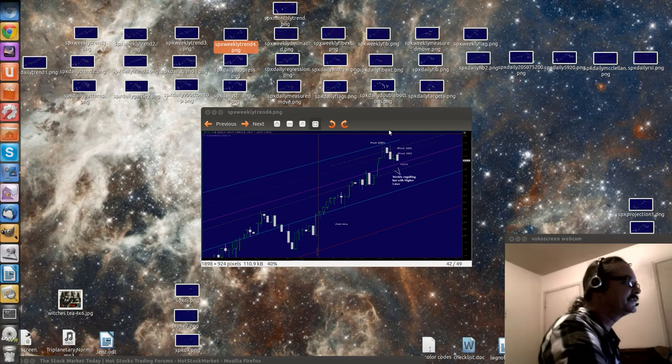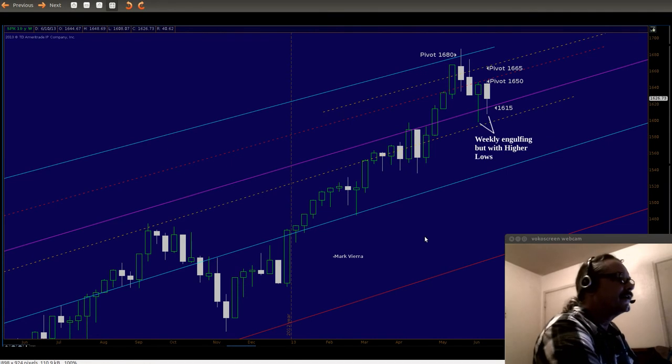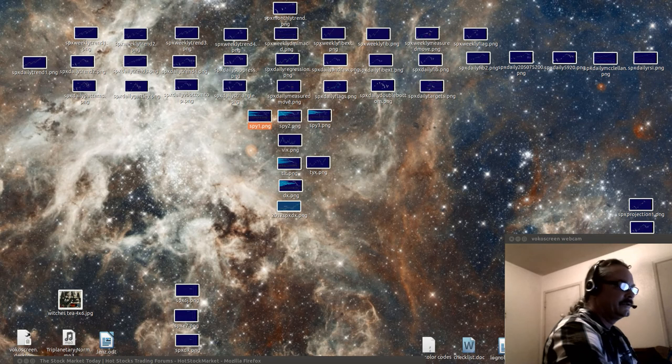Alright, moving on to the weekly. Alright, these topping tails are foreshadowing events. We could see the downside they produced. These are lower highs. Now we have some bottom topping tails. Okay, we have an engulfing candle, but these higher lows is positive. And between these tails is my choice of where the trading range will end up, and I'm thinking about 1620.25 to 1655.60. And so the plot thickens.